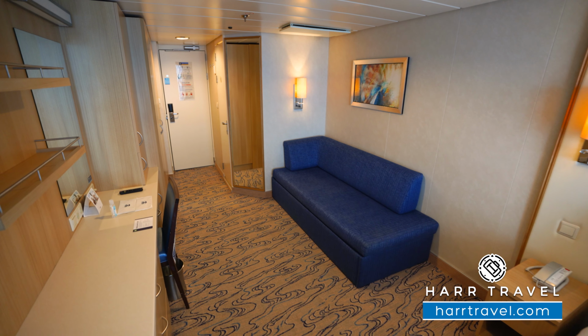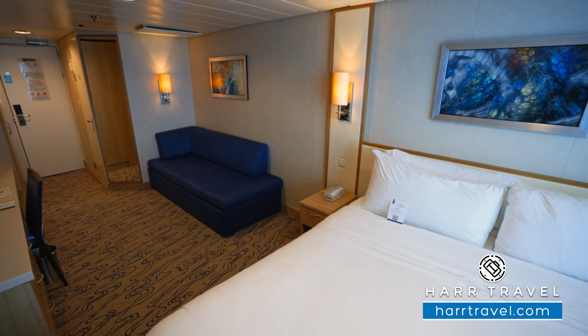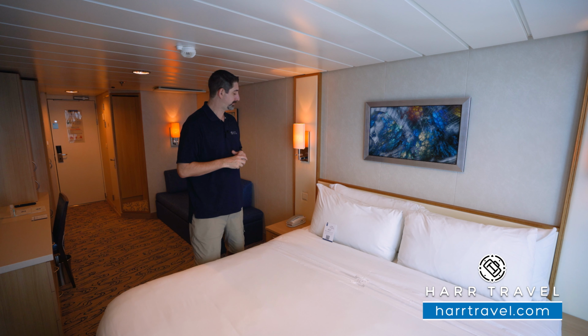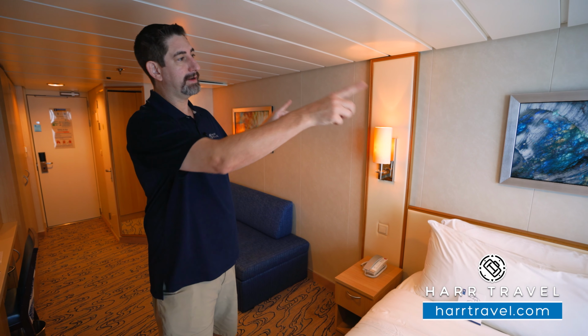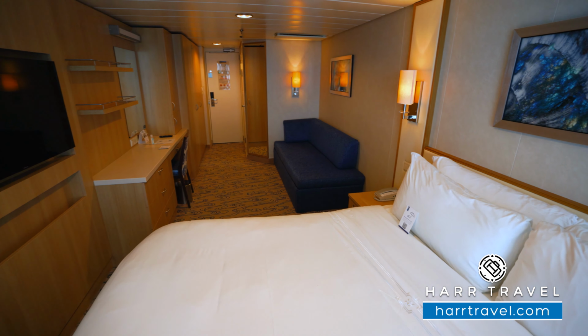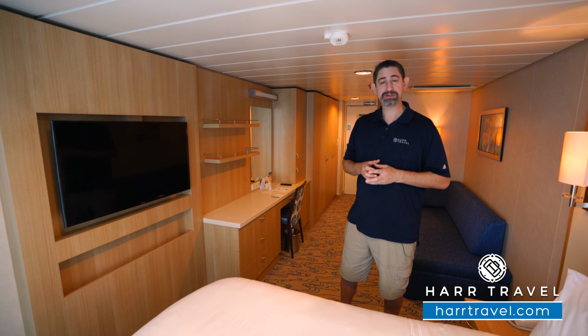Now, as we continue along, you'll find the bed. So this is what Royal calls their Royal King configuration. Not quite a full-size king, but you can separate them apart for 2 twin beds if you'd prefer. The nightstands would go to the middle. The nightstands do have a little bit of storage each on both of them, and then you're gonna have the reading lamps on the side. Directly across, you're gonna find your flat panel TV. It is interactive, so you can see what's going on throughout the ship and watch television.